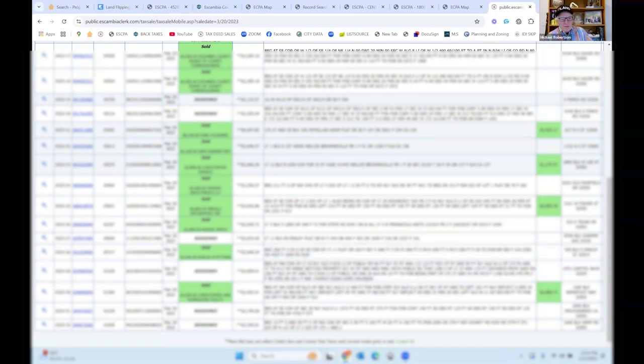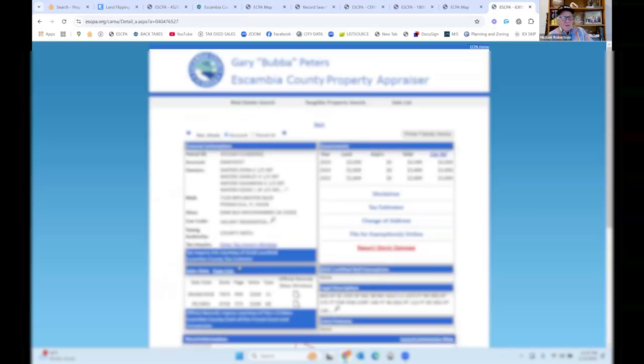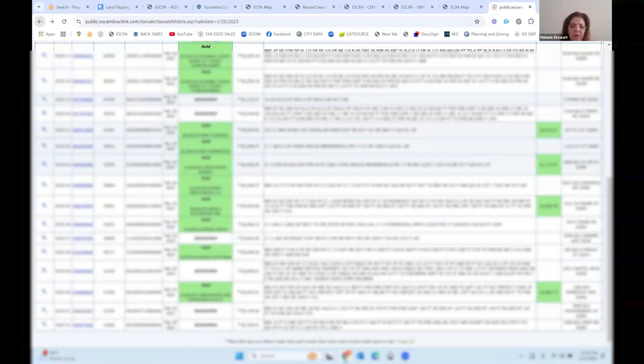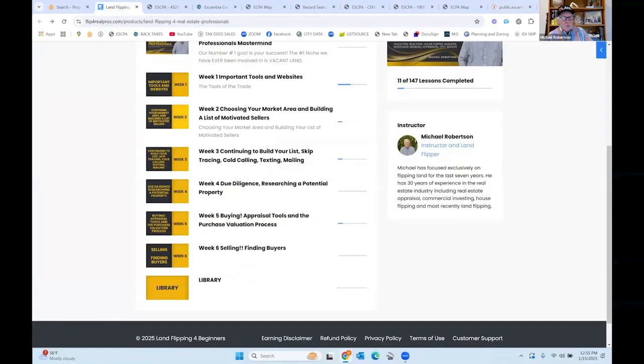So here's one that was redeemed some time ago. And I would probably pass on this one because there's 5 owners. And I just need to make sure that my county has access to this information. So that's why an example like Hillsborough County is good, because it's similar to Escambia County.